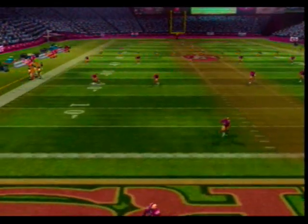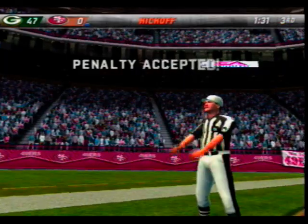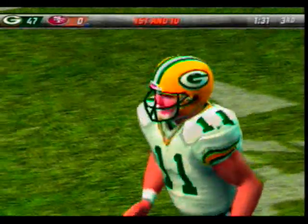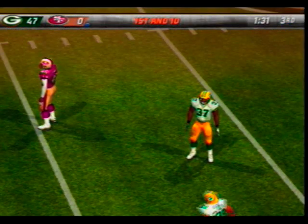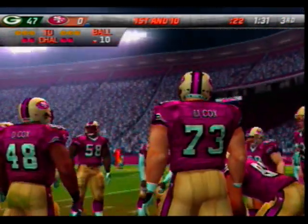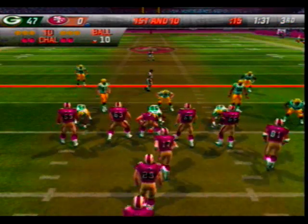Booming kick downfield. This one is handled by Cox. Holding on the receiving team, number 50. Ball at their own 10. Will start the drive at the 10-yard line. First and 10.